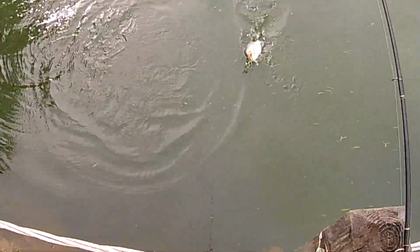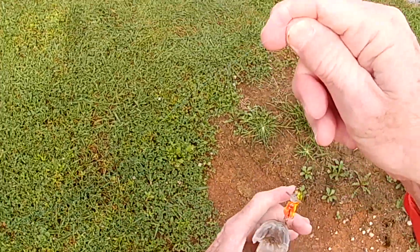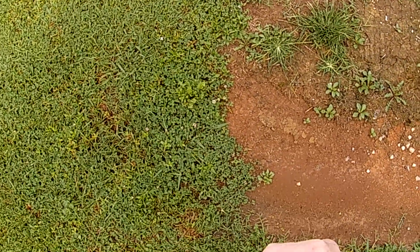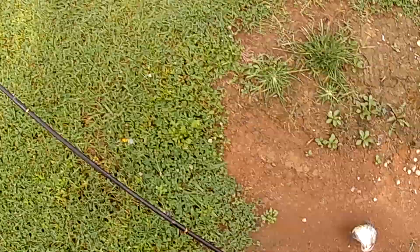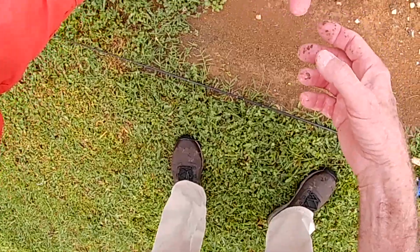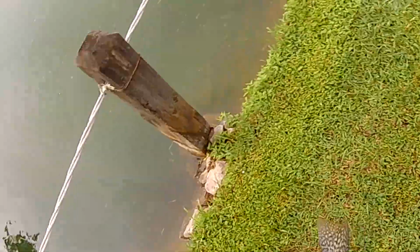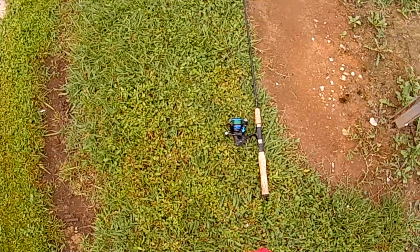Oh, got one. Got one. All right. A crappie. Way to go. Like I said, good multi... Oops. Okay, little guy. There we go. Good multi-purpose lure. All right, there you go. Let's see if we can get another one, guys. That's two fishies, two different lures.